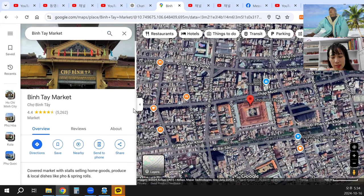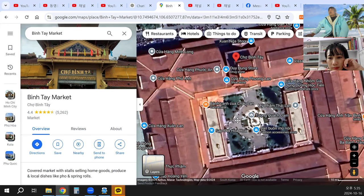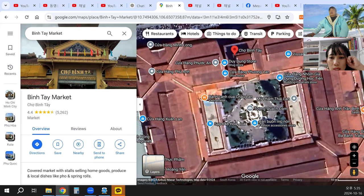Ah, here, I've been there. When I came back from the train tour from Nha Trang to Ho Chi Minh City, I came to Ga Hồ Chí Minh and took a bus. I've been here, Chợ Bình Tây. Inside there's something that looks like a pagoda temple. Chùa. Yeah, and then I remember this place, Bình Tây Market.